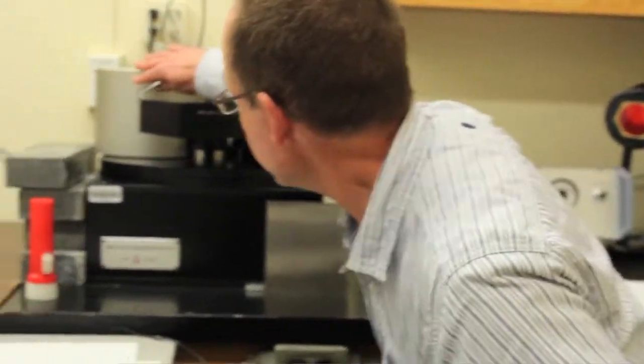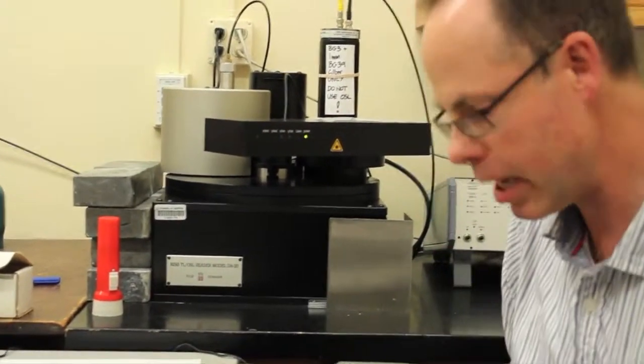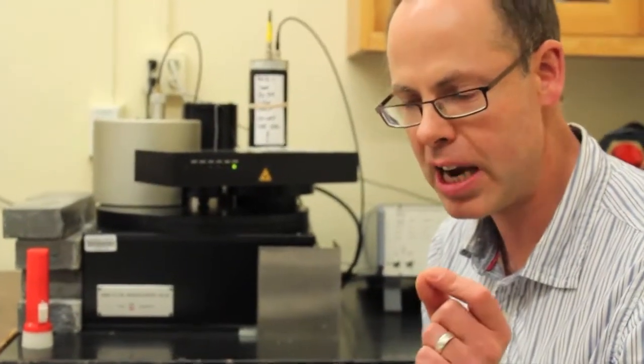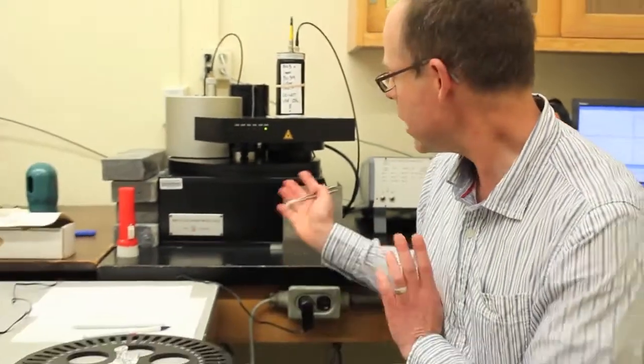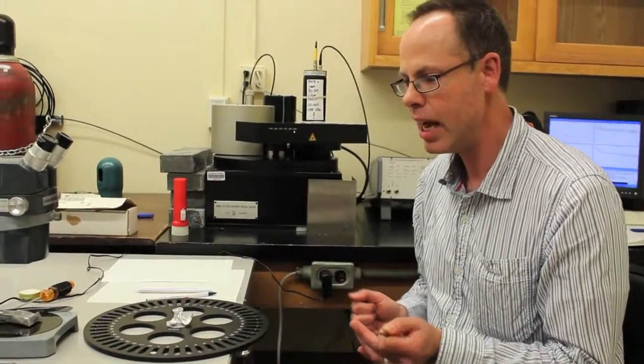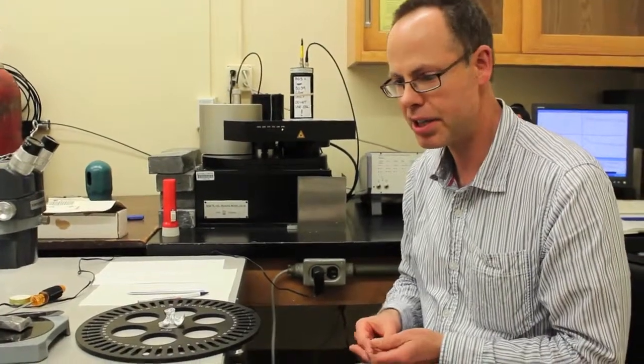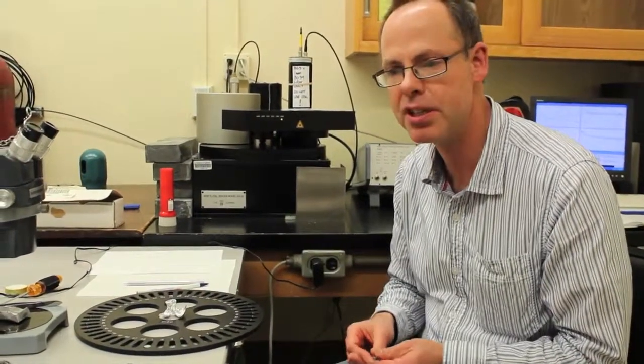So on this side of the machine, we're able to induce trapped electrons by exposing the sample to ionizing radiation. So the whole procedure in the machine is a little bit complicated, and that's all controlled by the computer, moves around, and it gives us a series of measurements out. We take those into a different laboratory and we analyze them on a computer.